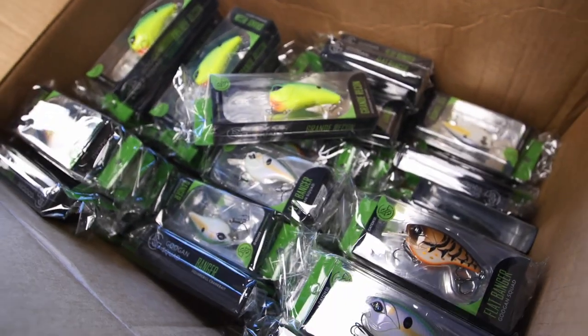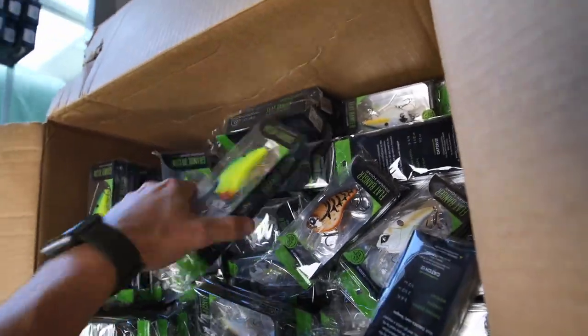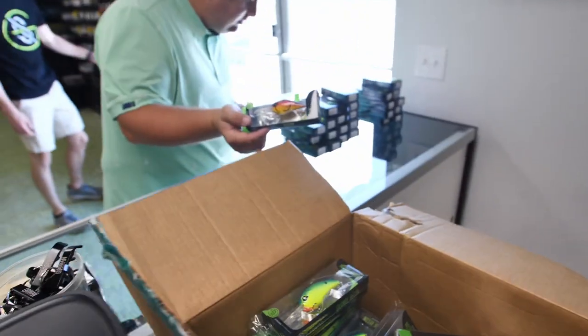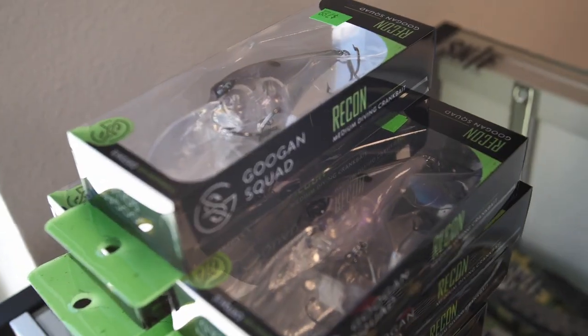Look at that gloriousness. We've got the cranks in. These are the flat bangers. Oh, here's some bangers. Here's some grande recons. Regular bangers. We're ready. Regular recons. Ready. We got all the species. Ready to dangle. Things are just cranking away up here.